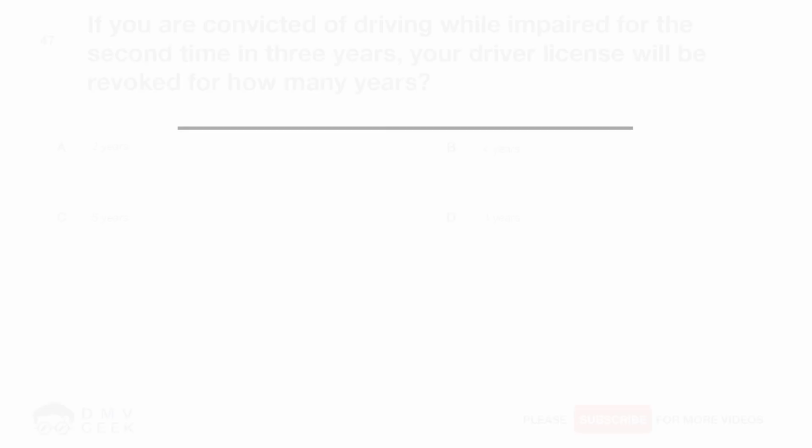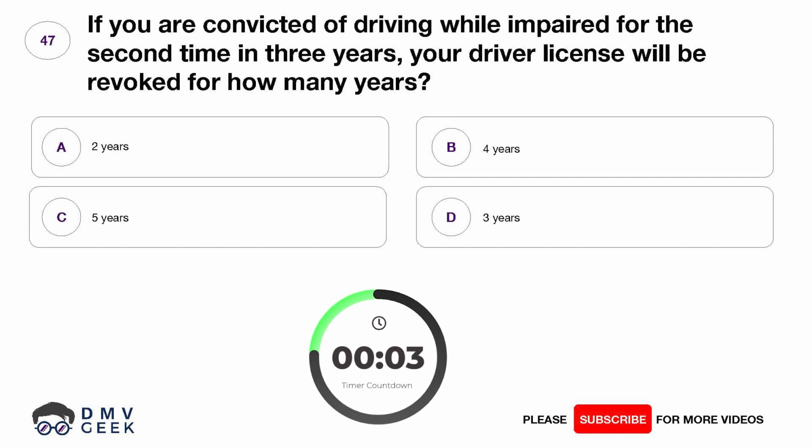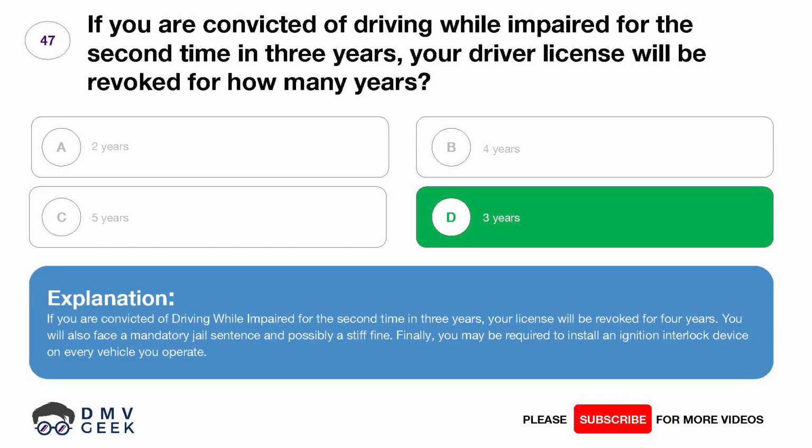Question 47. If you are convicted of driving while impaired for the second time in 3 years, your driver's license will be revoked for how many years? A. 2 years, B. 4 years, C. 5 years, D. 3 years. The answer is B. Your license will be revoked for 4 years. You will face a mandatory jail sentence and possibly a stiff fine. Finally, you may be required to install an ignition interlock device on every vehicle you operate.